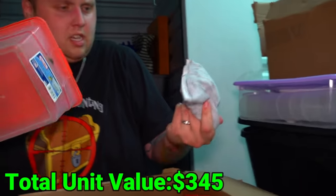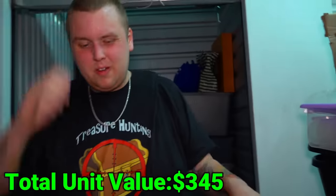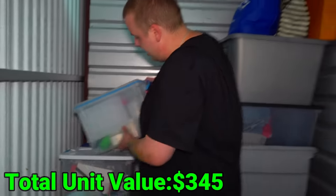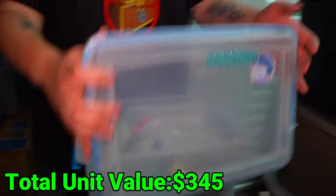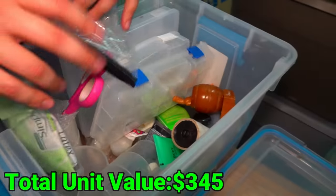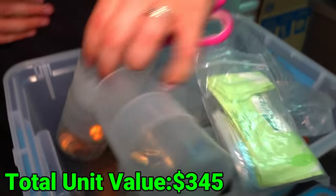The heck is that? It's like a bean bag. And other than that, it's like a rope tie. So this one, mostly just some donation trash. I think I see a cup with money in it in here. And if it's fake, I swear, no more joking. If it's fake, we're just gonna find the guy or woman, whatever it is. Where did that cup go? I just saw it.